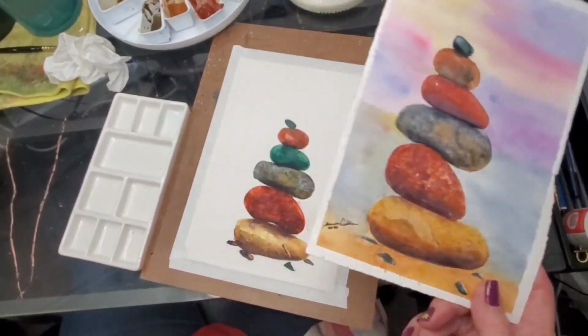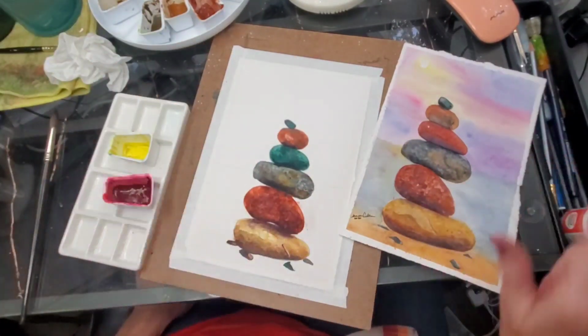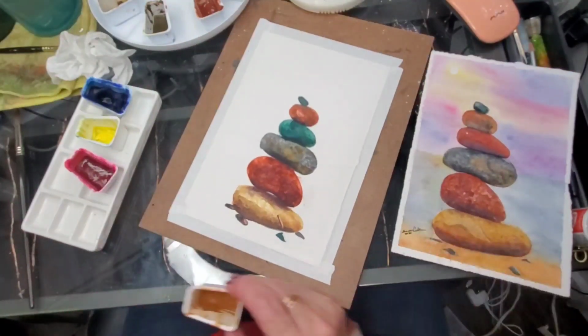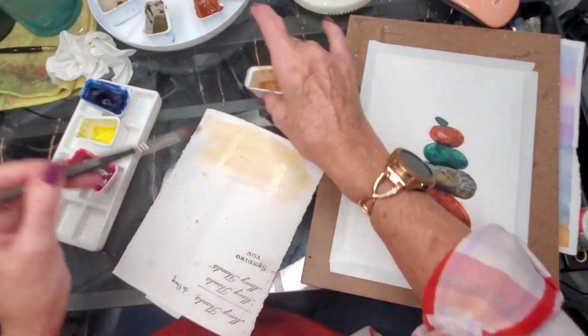You can set your other colors aside, and now I'm going to have some Hansa Yellow Light. I'll also use a little bit of my Hansa Yellow Deep, some Quinacridone Rose, and Ultramarine Blue. And I will keep out a little bit of my Payne's Gray to mix in with my Ultramarine Blue for the water.